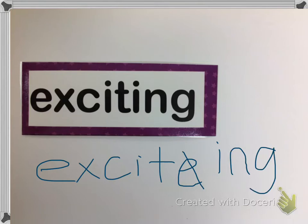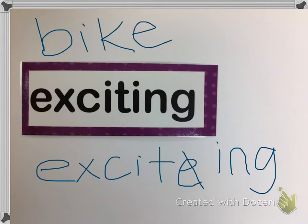And there are lots of words that have a magic E at the end, and if you want to add ing, you have to follow this rule. Drop the E, add ing. Here's one, bike. If I want to spell biking, there's bike. If I want to turn bike into biking, I drop the E, and then I add ing.